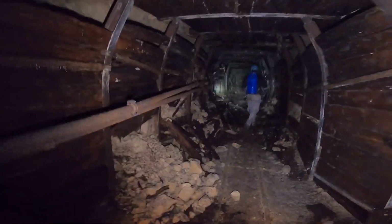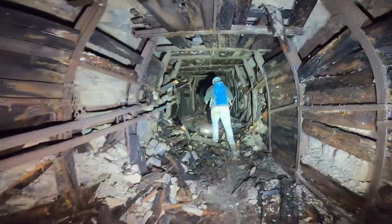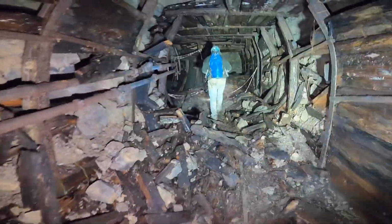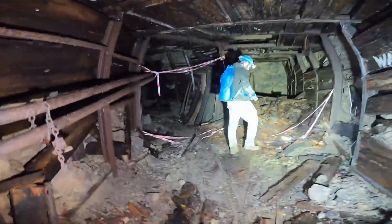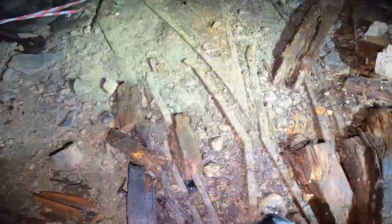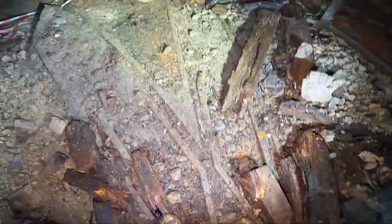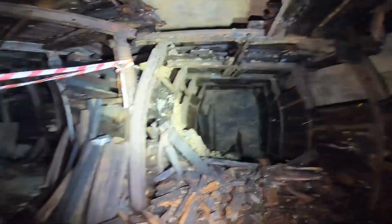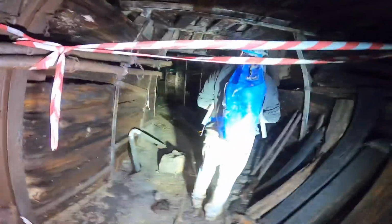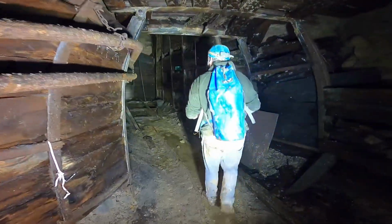It's absolutely badly collapsed on this end, is it? Yeah. Well, there's a junction of rails here and the storage, and a diversion for one side left, and straight ahead it goes nowhere. And keep going. We don't want to miss the hangman chamber.